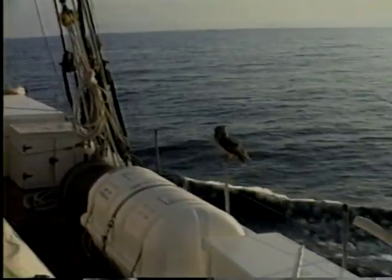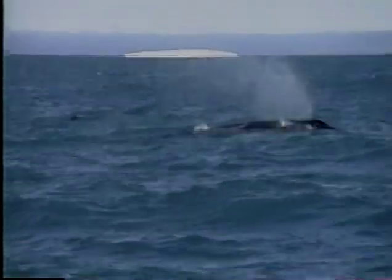We had people on board doing bird counts, marine mammal sightings.